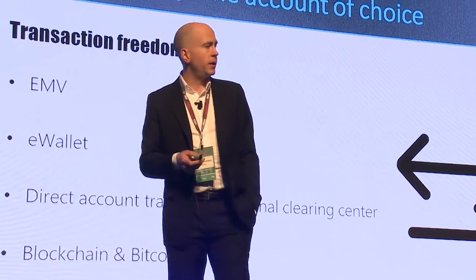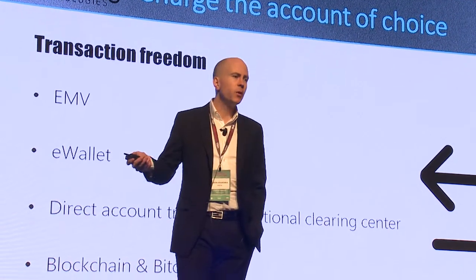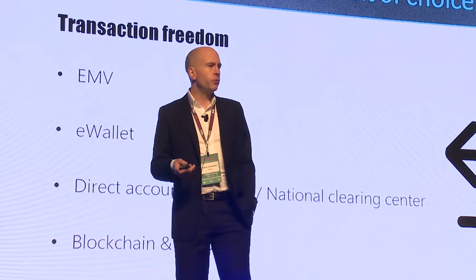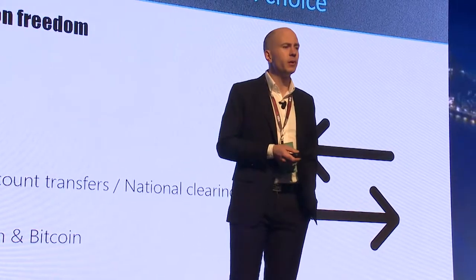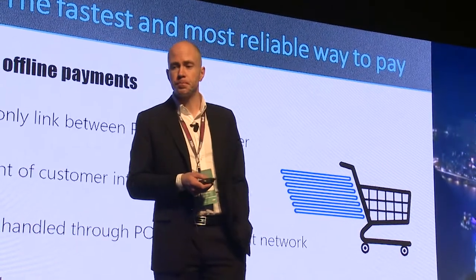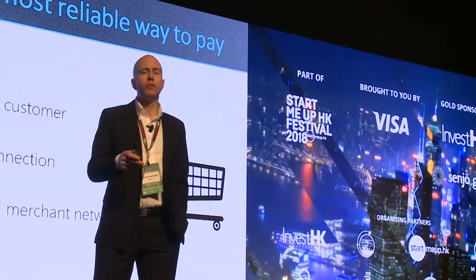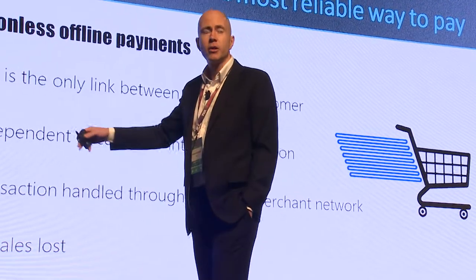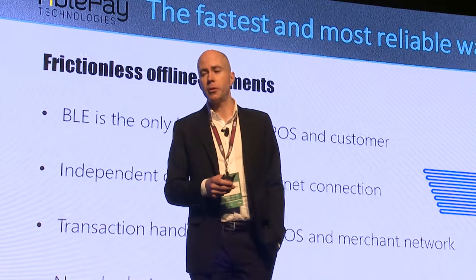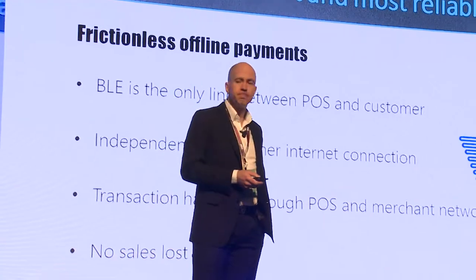You can also choose the account that you want to charge, whether you want this to be an EMV transaction, whether you have a wallet as a retailer, or whether you want to do a direct bank account transfer, for instance, in blockchain and Bitcoin. The Bluetooth offers the technology to select whatever you want. BLE is the only link between the customer and the merchant. So the sale is totally independent of the customer's data plan, but it's handled securely through the merchant's data network. That means no sales are lost because of bad reception or data plan.